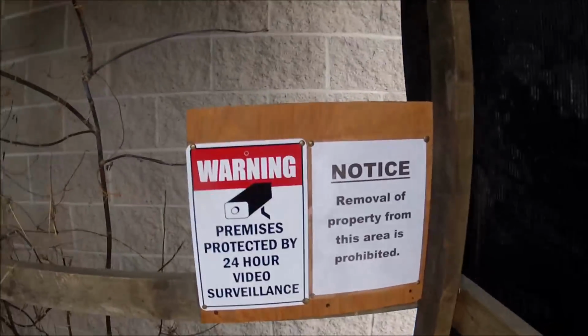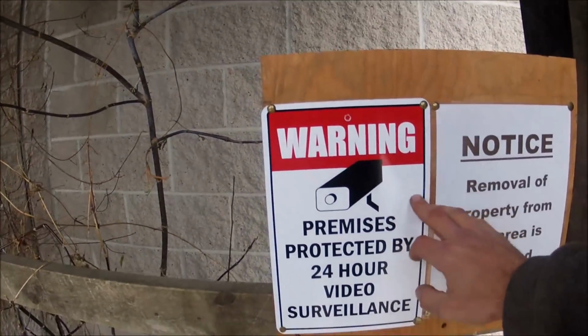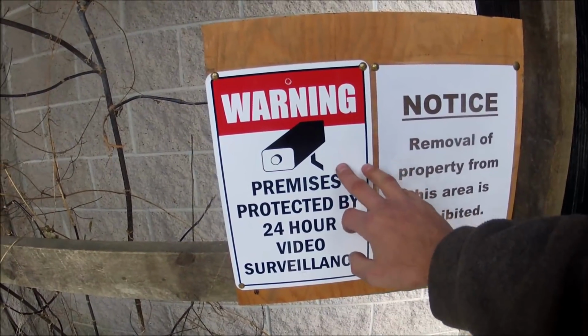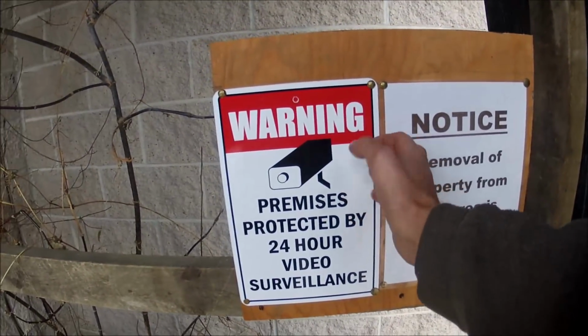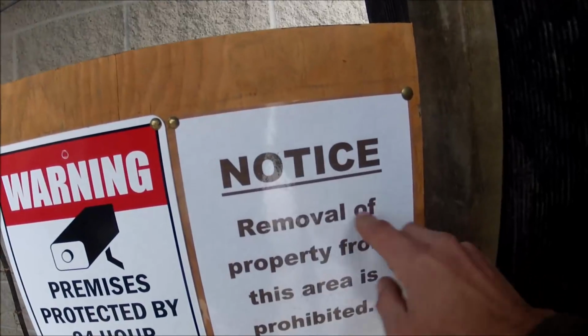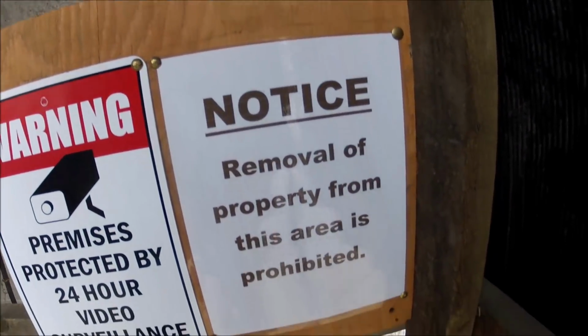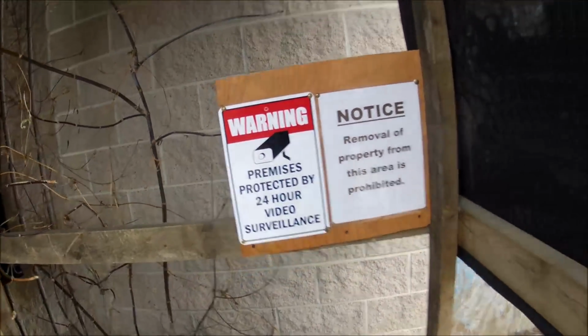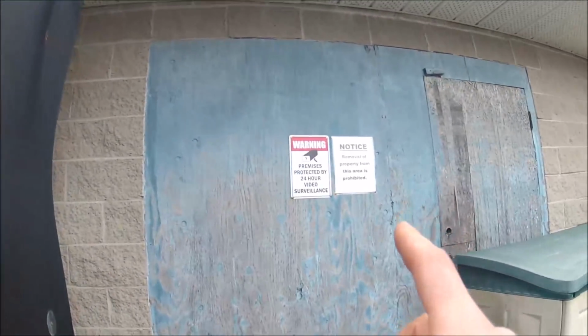So yeah, here's one of the signs that I put up. This one here I got off Amazon. I think I bought a pack of 3. So I put that one up. That's just plastic, and then I also put this up. It says, "Notice, removal of property from this area is prohibited." So I have that one there, and I have another one right there.